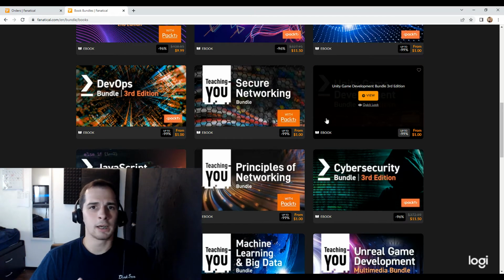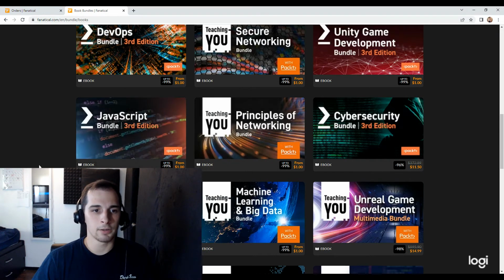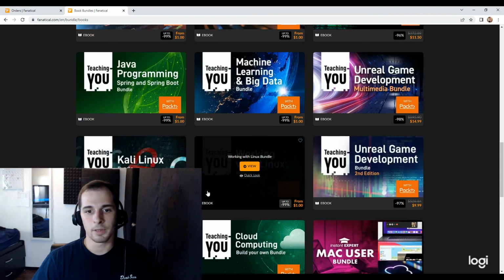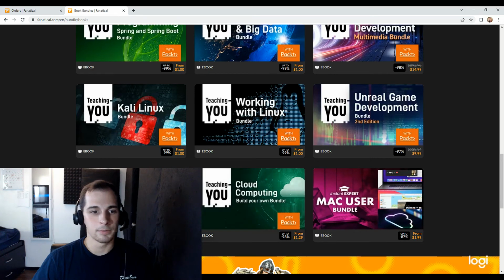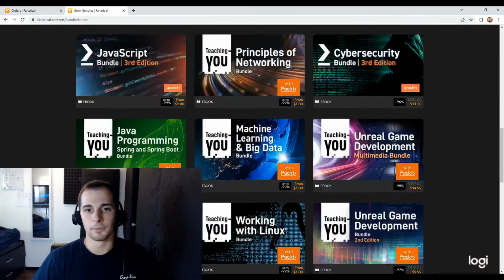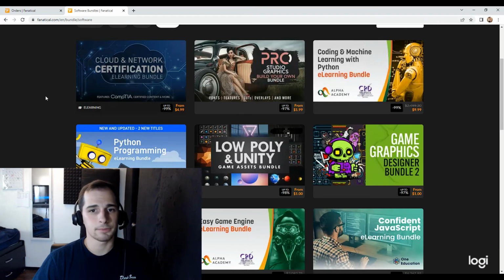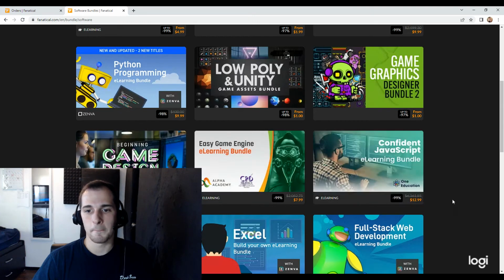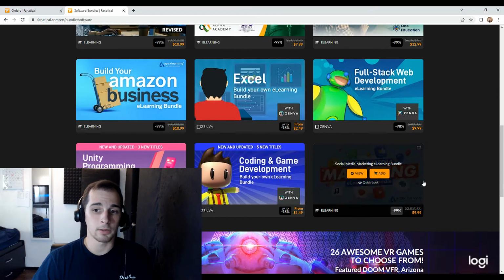They have game creator style blueprints and manuals and the whole nine. Cybersecurity. Anything you want to learn, a lot of things that you want to learn. Unreal game development, that's cool. It's definitely a great place. Working with Linux. Mac user bundle. Cloud computing. Definitely cool. Software, let's go software. Python, game design, coding, marketing, social media marketing, like an e-learning bundle, that's cool.